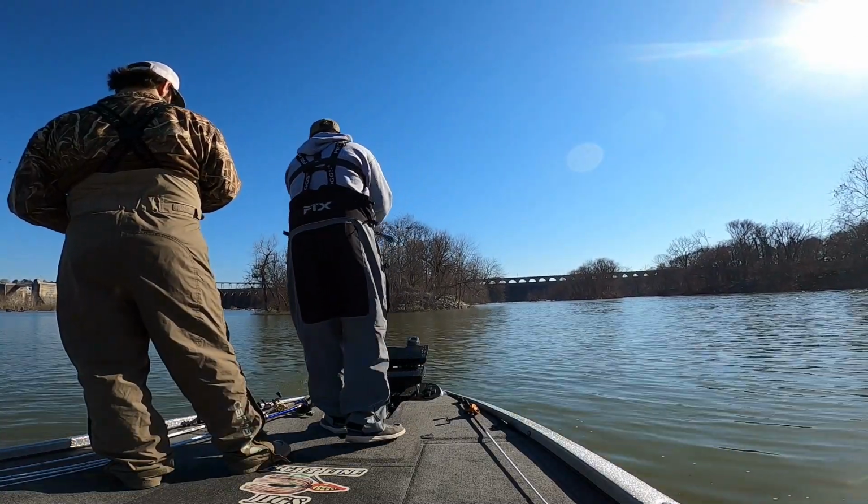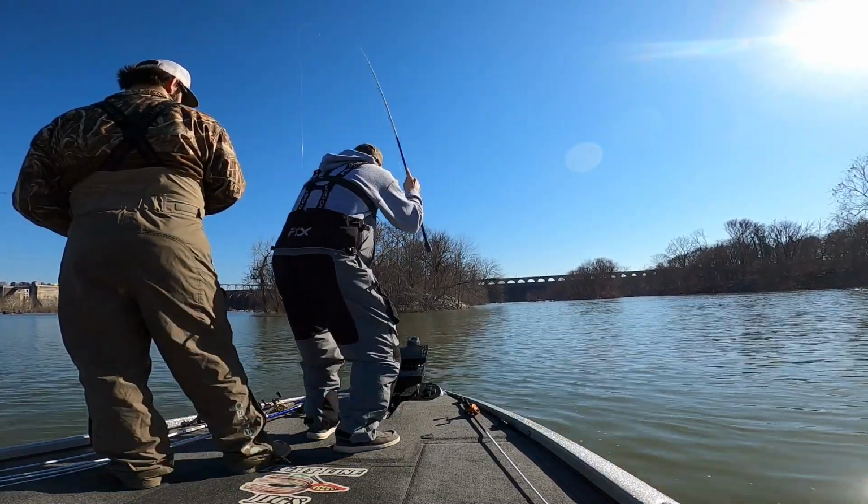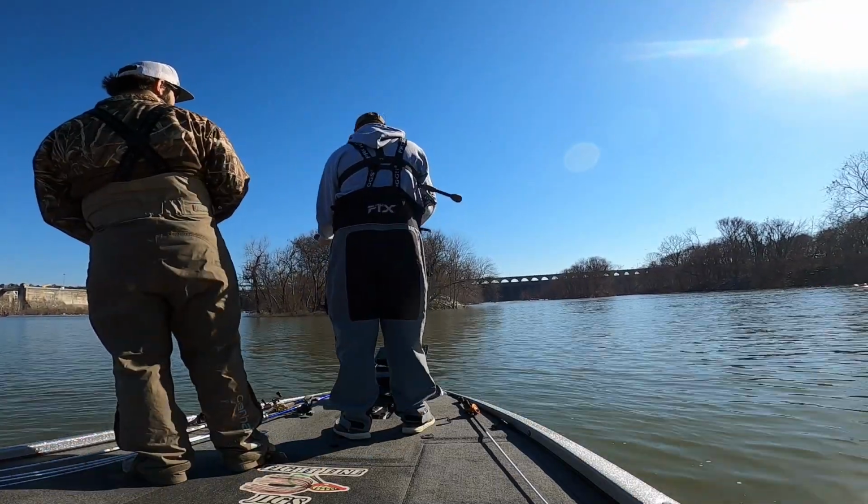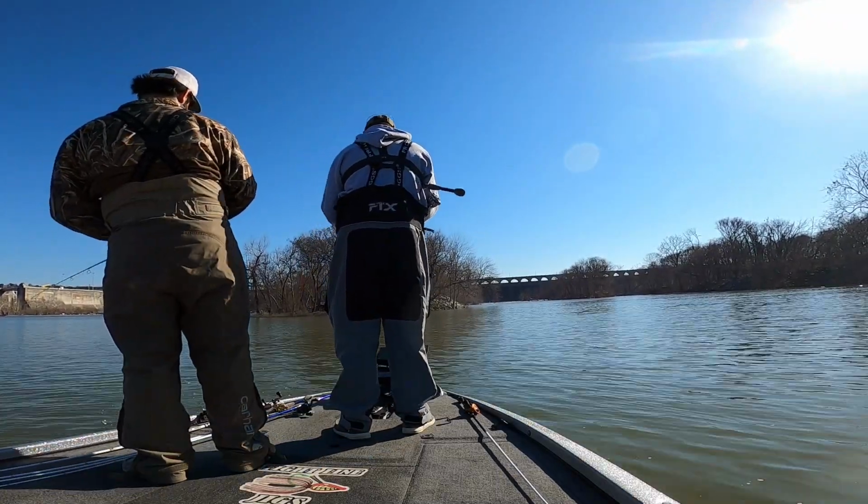Hey, little largemouth, what are you doing out here, buddy? Little largemouth, did not expect that.